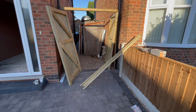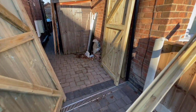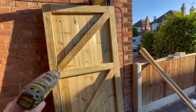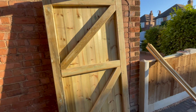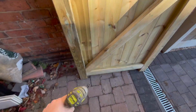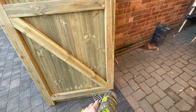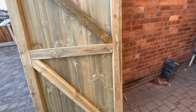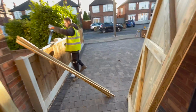That's it, we're all unloaded. The first job I always do, I put the hinges on. And like I said to you before, the brace always has to go up. So a hinge will go here, here, and here. And on the opposite side, one there, one there, one there. So we're going to put these hinges on and put you on a time lapse, and we'll get them hung.